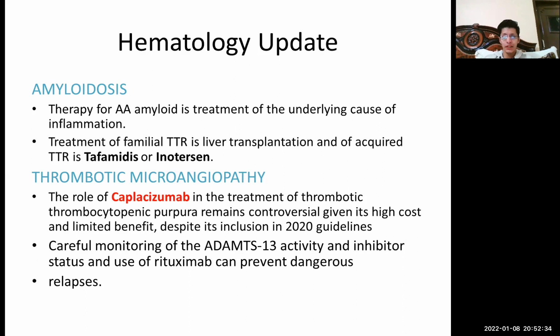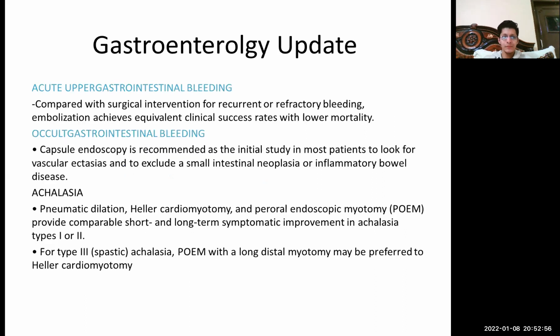Further, we have thrombotic microangiopathy. So in this, there is a role of caplacizumab in the treatment of TTP, but the main problem is its high cost. Careful monitoring of ADAMTS13 activity and inhibitor status and use of rituximab can prevent dangerous relapses. Caplacizumab. Okay. Now coming to the gastroenterology updates.